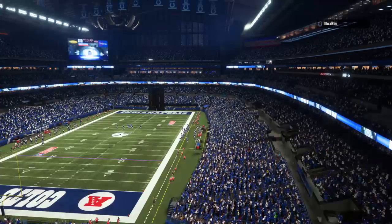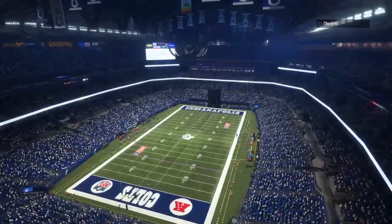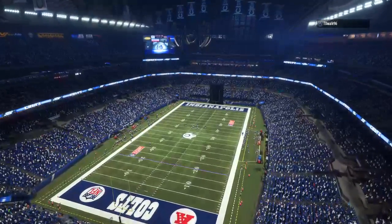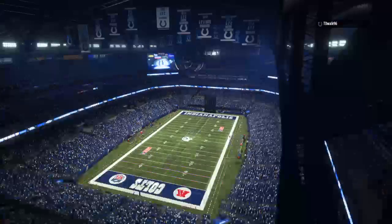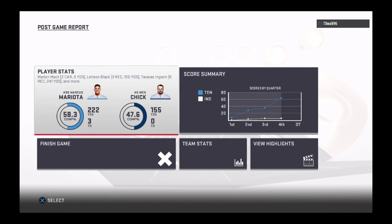So for Tennessee, it's a fantastic start as they roll to a blowout victory here in the season opener. And they'll get another road test next week as they head to Arizona to take on the Cardinals. Meanwhile, for Indianapolis, they go down to defeat here in the opener. And they'll look to regroup next week as they head to Houston to take on the Texans.